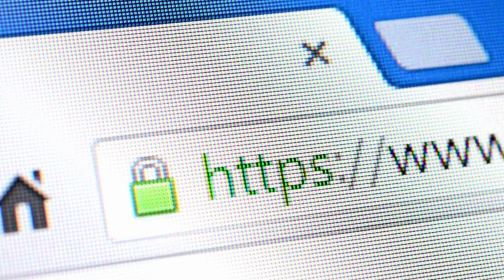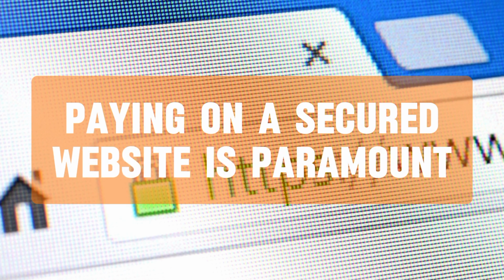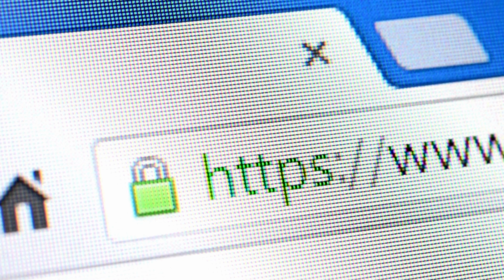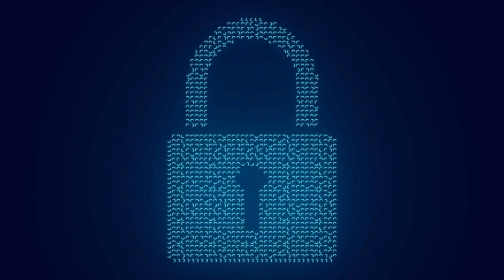The first thing I make sure to do is that I try as much as possible to use secure websites, because any website that doesn't have HTTPS, that is not secure, or any padlock symbol in the address bar indicating encryption and authentication to protect sensitive data, you can never see me make payments on those types of websites.